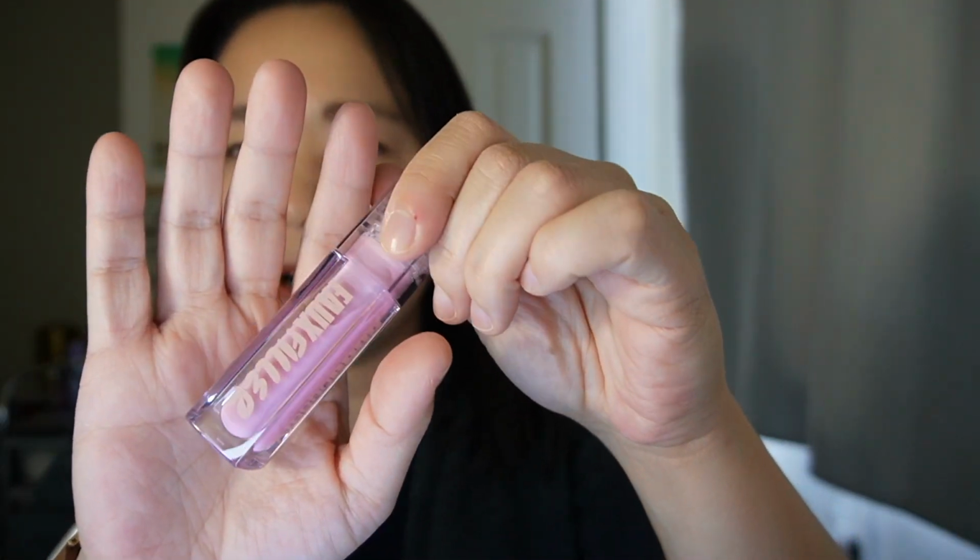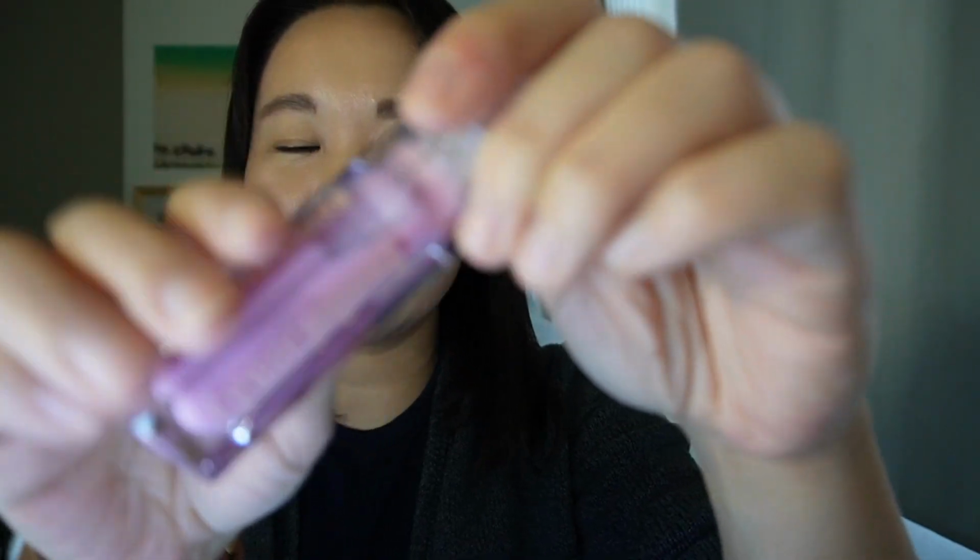So it is like a hard, clear plastic, and this is what the applicator looks like. It imparts a little bit of color. I don't know if you can see that. I do have other lip product on. It is a very light color shimmer gloss, and I would say that it is very vanilla cake flavored. So if that's not your style, don't go for this one.